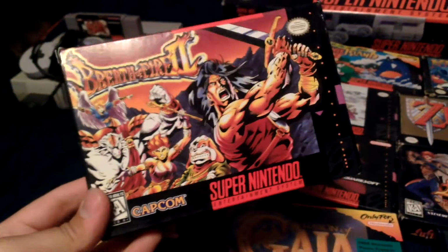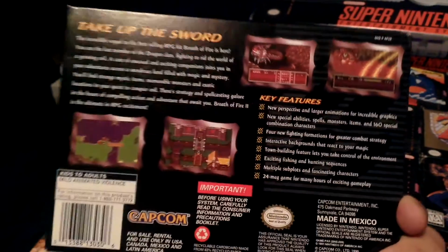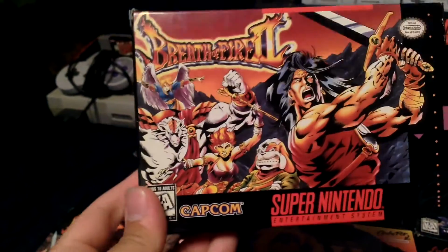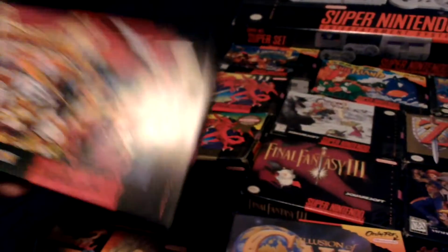And then sticking with the Breath of Fire theme, here's a Breath of Fire 2. This game had some new features to it. You could use some character abilities, like Rand's a little rolling ball. I think you can fly with Nina. I think you can also do that in Breath of Fire 1.